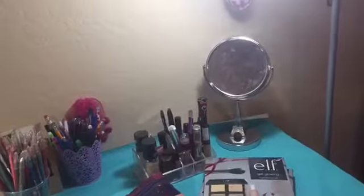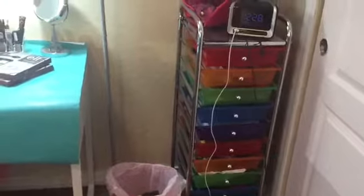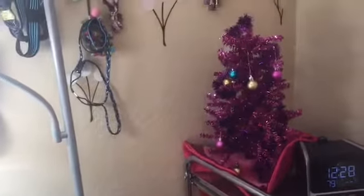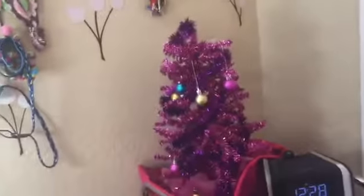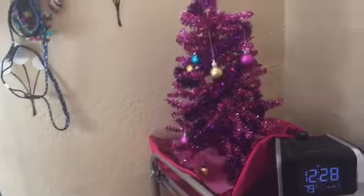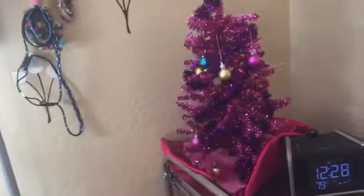Here's my lamp. I have a cute little mirror from Ross and this big light from Walmart. I also have a paper organizer from Sam's or Costco. You can get them either way. And then my alarm clock. Yes, it's 12:28 p.m. And then here is my cute little tree from Christmas. But I just think it gives me those happiness vibes. So I just love it.